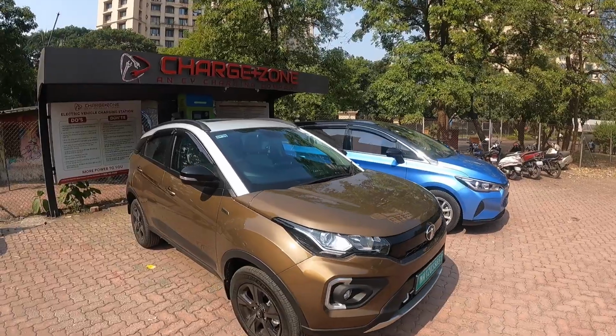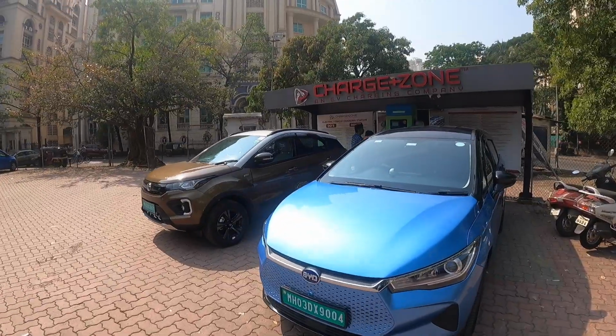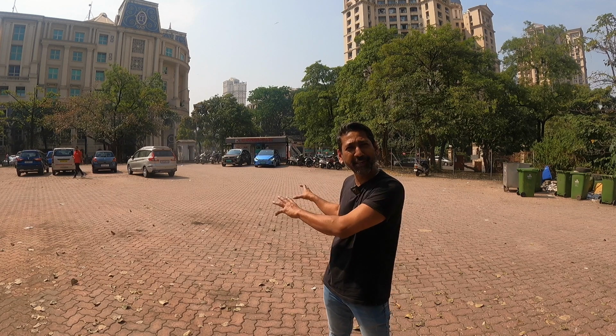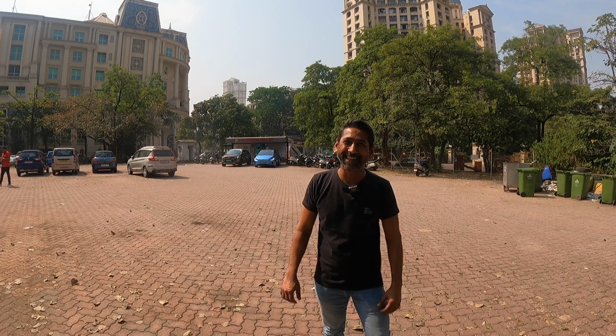Hello everybody, we are in Mumbai at the Hiranandani Pawai Charge Plus Zone, and we have two electric cars with us right now. We have the Tata Nexon EV Max Jet Edition and the BYD E6 here right behind, as you can see, and we're going to have some charging fun today. And this is Plug-in India.